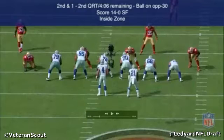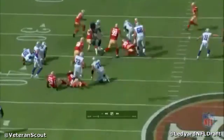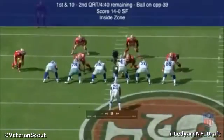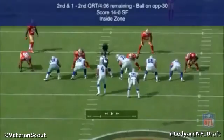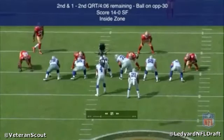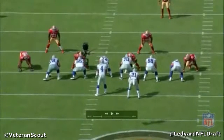So this is the very next play in the first quarter. They ran inside zone. Okay, so here we go again. This time they have a different alignment. They have basically 2-3 techniques, I guess more of a head up 2 technique here, so a little bit different lineup for the offensive line to face.